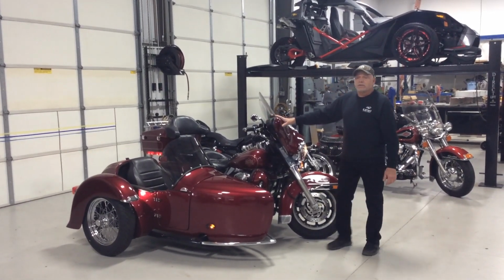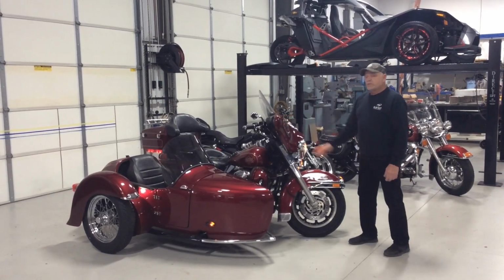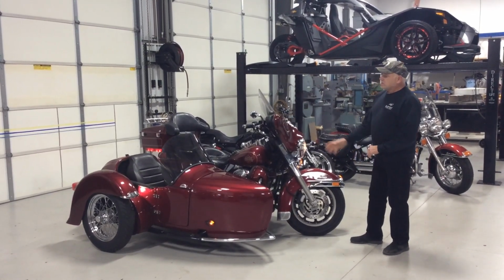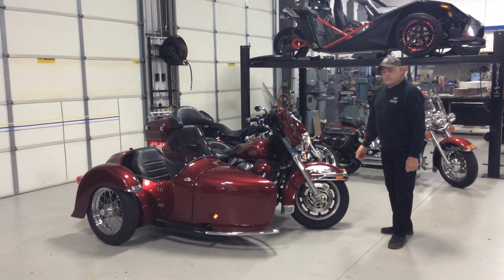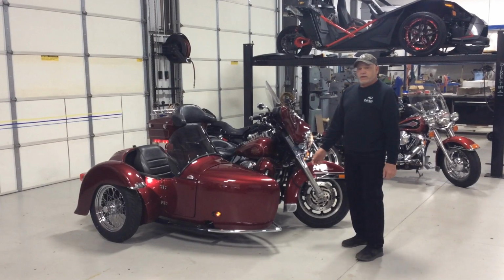We specialize in trike conversions and sidecars. We've been doing this for about 20 years. This is a Hannigan Heritage Edition installed on an Ultra Classic Harley-Davidson. This is our more popular one that we have.